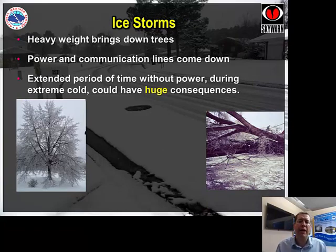Talk a little bit about ice storms. We mentioned freezing rain. Luckily, we don't get a lot of ice storms, but they can have huge consequences because the ice accumulates on everything, and everything could be trees and power lines.